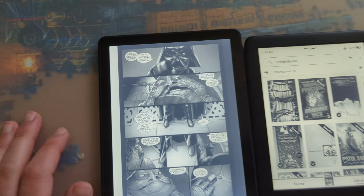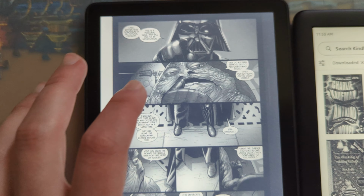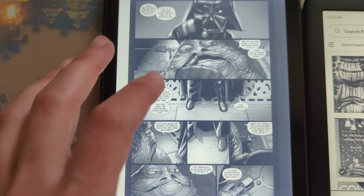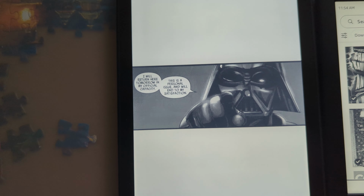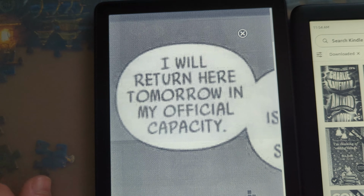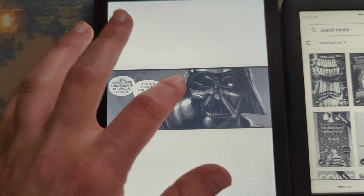This is just a random Star Wars one. I downloaded a demo just for these purposes. I like me some Star Wars too. This looks awfully good. And it doesn't look hyper crisp, but it looks like paper. The text is a touch small, but it's still readable to me. And you can double click and go in here and look at the panel. You can also zoom in, although that's going to get pretty blurry pretty quick. As you can see, that doesn't look too good. But you can do that if you want.